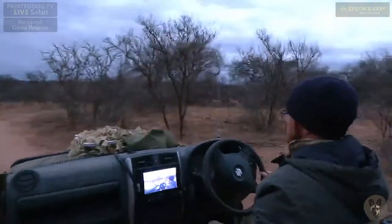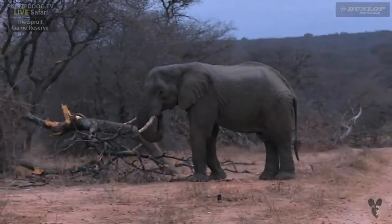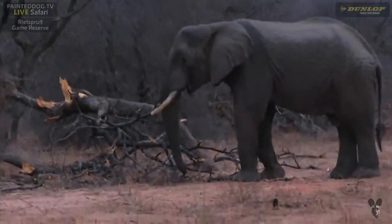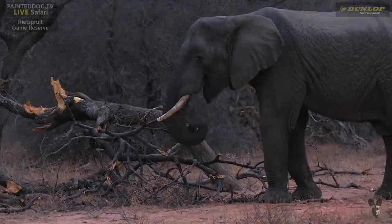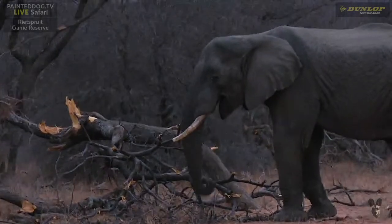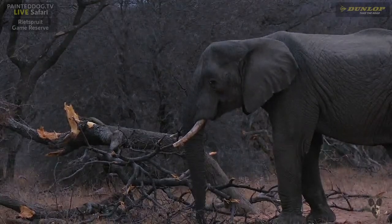I'm still getting to know these elephants, so I'm not going to get too close like Andrew was a couple of days ago. What's he pushed over? A marula tree. Looks like one. Marulas are really soft wood. Elephants often target marula trees or knobthorn, softwood species. Ingest quite a lot of that wood and bark.